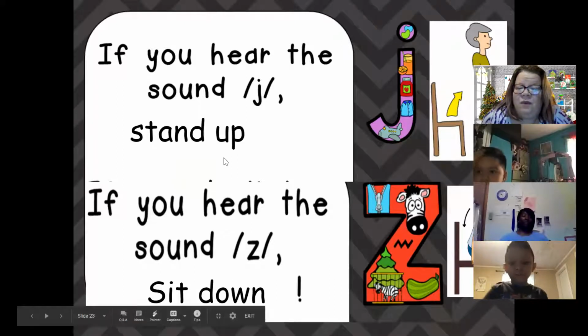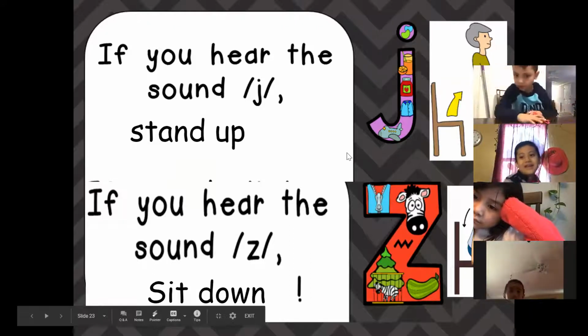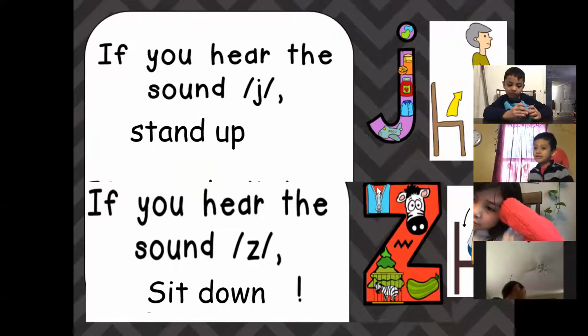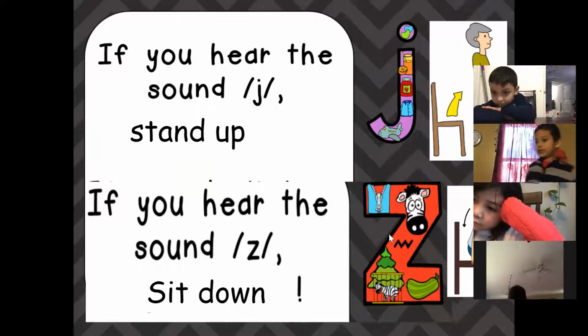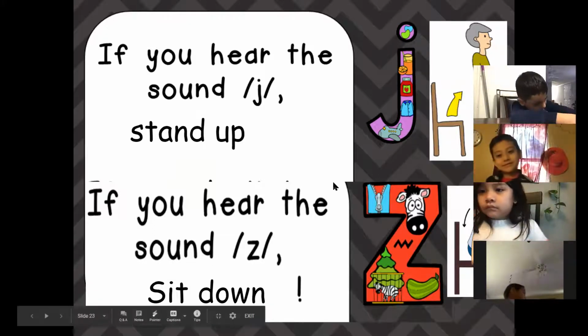So if you hear a word that starts with J, you're going to stand up. But if you hear a word that starts with Z, you're going to sit down. Does that sound like fun? So you're going to stand up if you hear a word that starts with J, and you're going to sit down if you hear a word that starts with Z. Belinda, are you ready? Okay. Here we go. Millie, you ready?